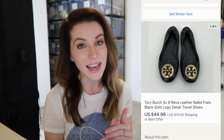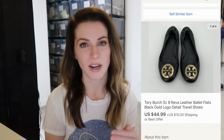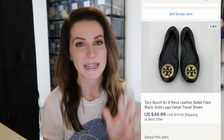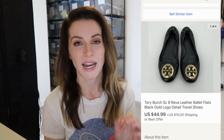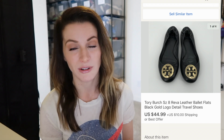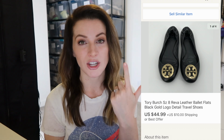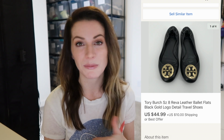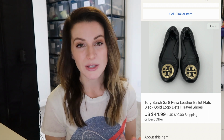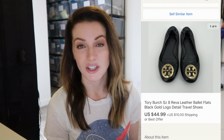I love picking up these Tory Burch ballet flats because usually they look pretty worn when you pick them up at a thrift store. There's wearing at the toe, there's wearing at the heel, but my secret is I just use Allen Edmonds shoe polish. I polish them right up and they seriously look like new. I do this all the time, and I even have a tarnish polish and Brasso metal polishes that I use for the hardware. Cleans them right up, brightens them right up. So these were only $5. They sold for $45 plus $10 shipping in just a day or two.